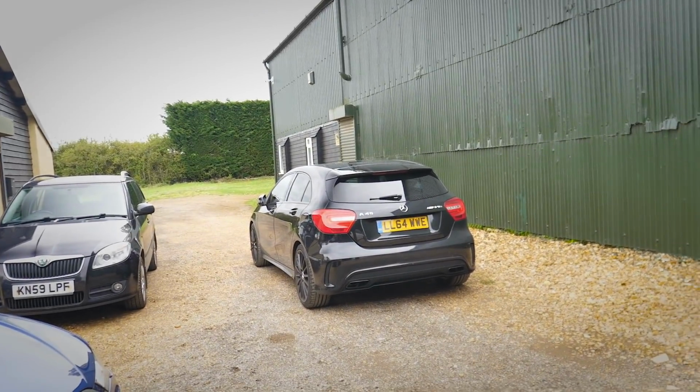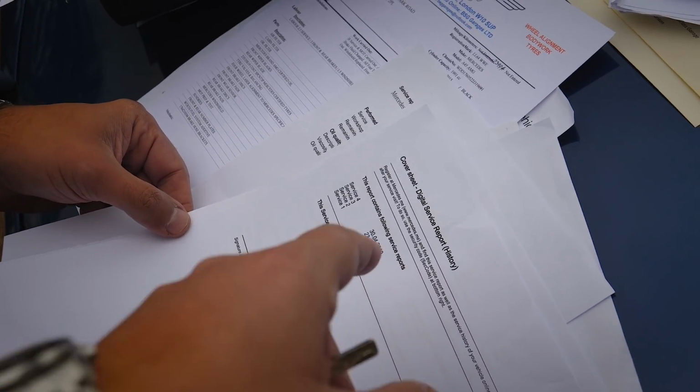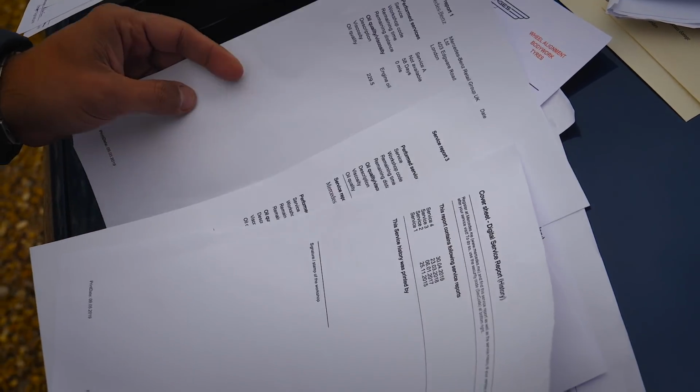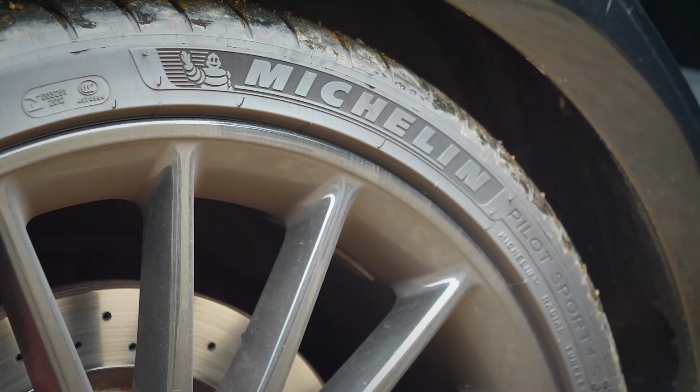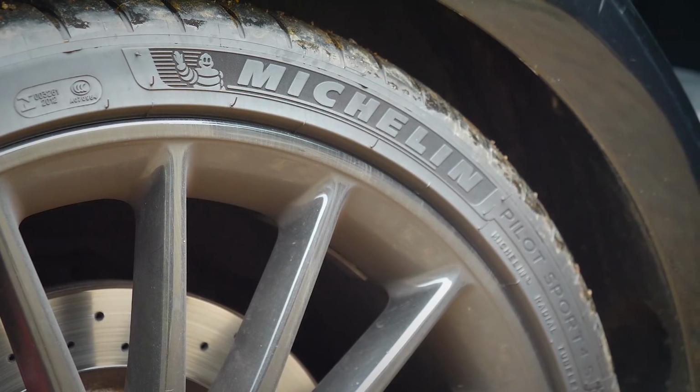Yeah. So look, it's got history. It's got quite a lot on it. I can go through it all and tell you all about it. Got all the paperwork, etc. So yeah, it's a tidy car. I just had a little wander around. It's got Michelin tyres, wheels tidy. Yeah, Night Edition. Hold on.